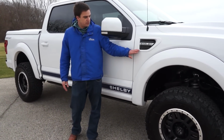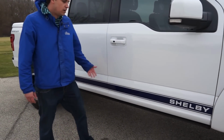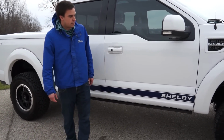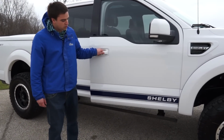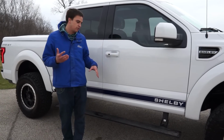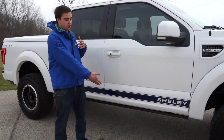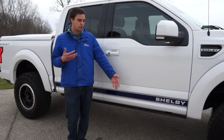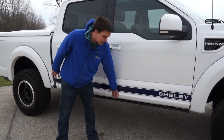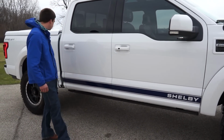So going around to the side, we have some more Shelby badging. Shelby on the bottom. Now, the Shelby truck does come standard with a fixed board. We got this one with the power boards. It depends. Each customer is a little bit different in this scenario. If you hit problems, this power running board is going to make it a lot easier than that fixed one would have been. It's going to come down lower. But when it's up way high, you don't even see it. And that's really a nice thing about this truck. It keeps it nice and clean.